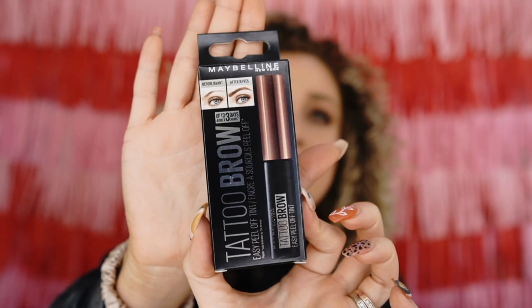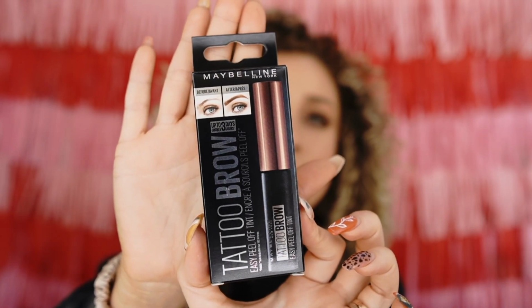And then the last one, okay, and I'm gonna have to take off any makeup that I have around here to make sure that this actually works. This is gonna be a first time test here, okay? This is the Maybelline Tattoo Brow. I have seen this on TikTok so many times and I'm like, doesn't it really work? Is it gonna make my brows look crazy? I don't know. So we're gonna try it out on camera today for the first time and see how it goes. I'm a little slightly terrified. I got color medium brown. I don't know, we'll see how it goes.